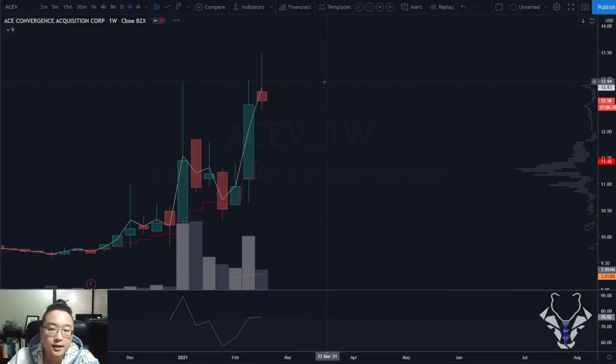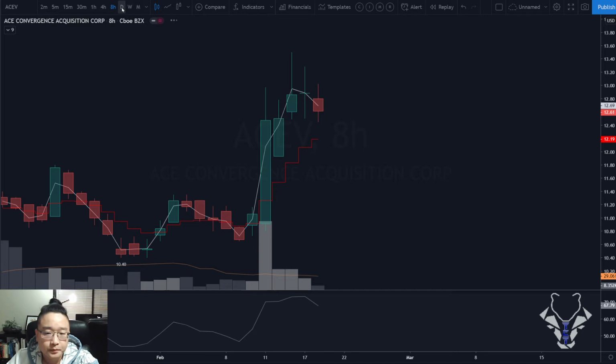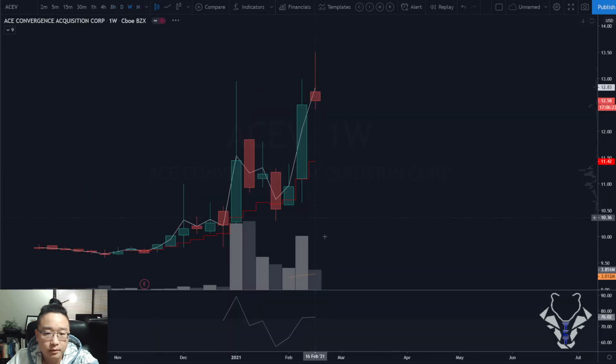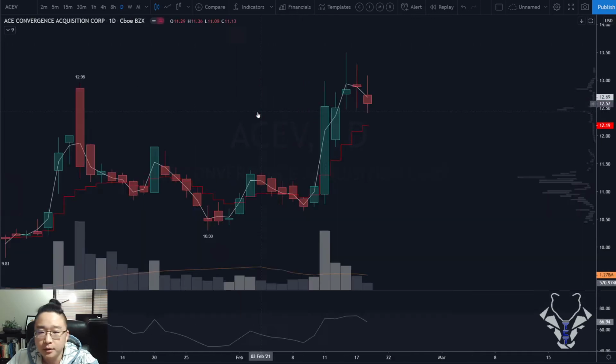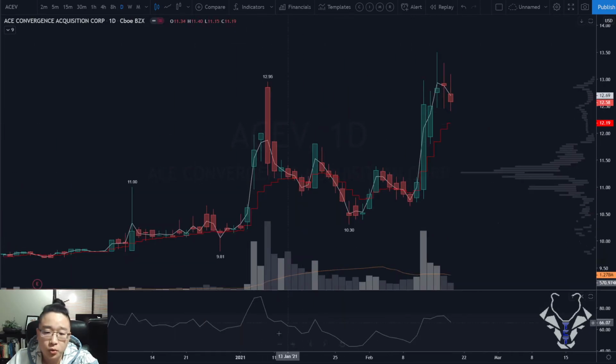First one, ACEV. Okay, weekly, we are extended. Big, what is this? It's not a shooting star. Big spinning top candle with huge upper wick. We do have one more day, but volume is not too concerning yet. Daily bear volume looks good. Huge bear divergence playing out.